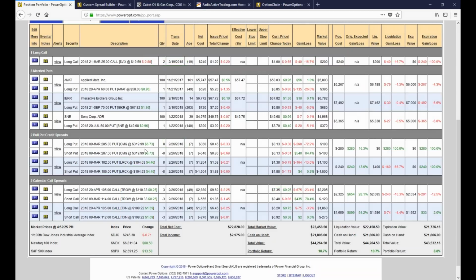I'm expecting these two to expire worthless on CMG and LRCX next week. Those would be a 16 and a 13% return on the investment. I'm probably going to have to manage TROW and TXN, but we'll see. I mean, it's at 108 and I'm holding the 112 call. I think this could go back up there. TROW, I'm a little bit more concerned about actually because it's right between almost both strike prices.